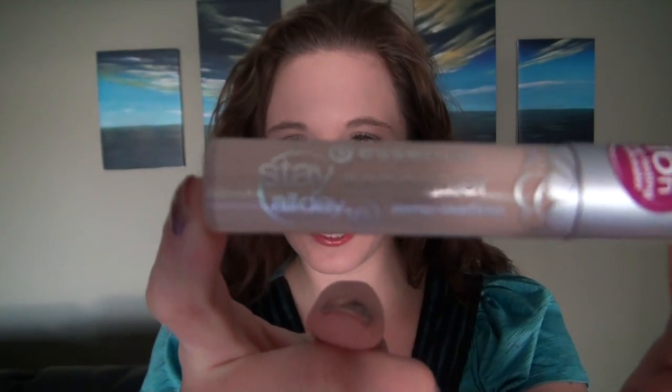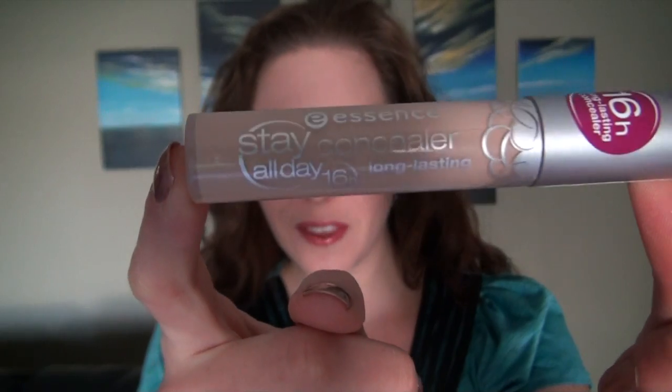Guys, I'm doing a review on the Essence Stay All Day Long Lasting Concealer, and it's supposed to last for 16 hours. I got it from Shoppers Drug Mart, and it only cost about $3, so that's why I thought I would give it a try, even though I'm not completely finished my NYX concealer yet. But I thought for $3 you can't really go wrong.